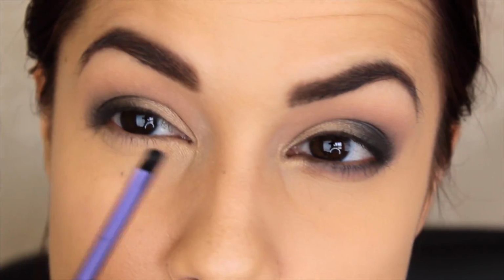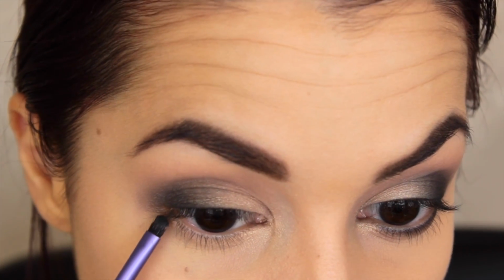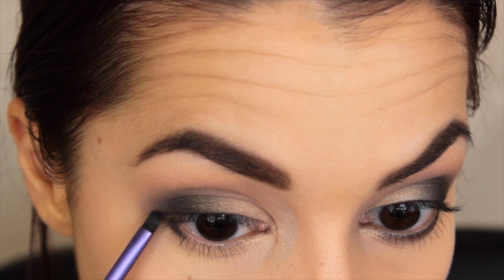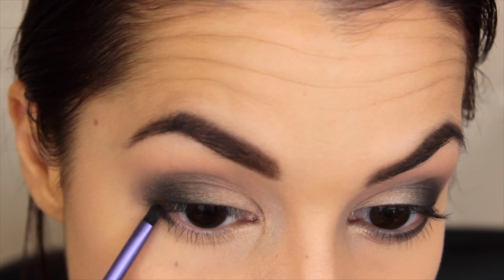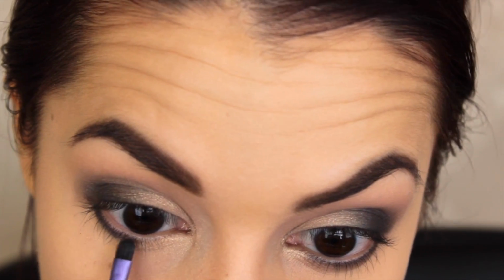So I'm going to take that super tiny detail brush with Earl Grey again, and I'm going to come under this lower lash line, connecting it from the outer part down. And it's going to be really intense, but we're going to work with it. And I'm going to go pretty much almost all the way in with that color.